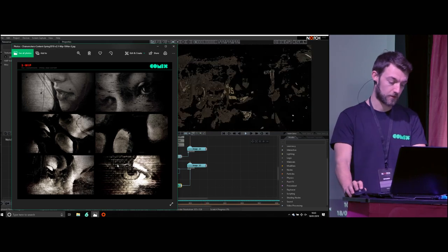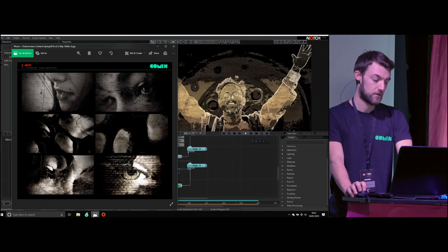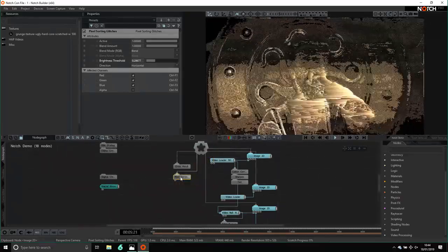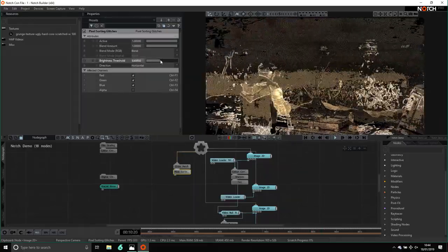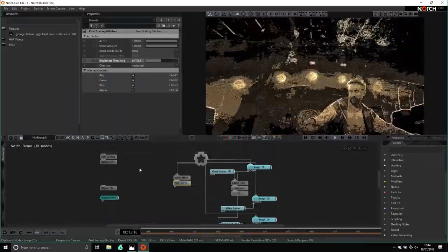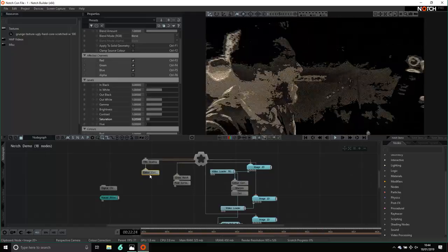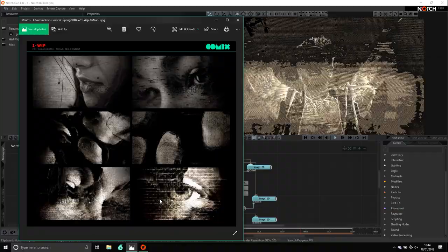So I think the only thing we're missing in this last image, you can kind of see there's a bit of distortion. And another great post effect that Notch has is a pixel sorter. So let's throw a pixel sorter on. Cool. I'm just going to bring it out a little bit more because we only want to give it a bit of a hint that it's there and not too much. And then lastly, I'm just going to add a film grade and a slight color correction. So you can see, it's looking pretty nice.